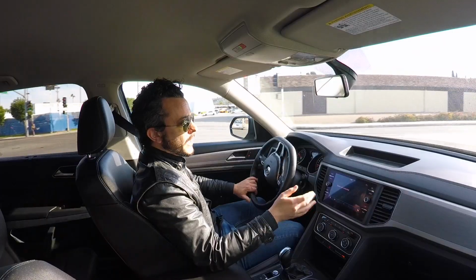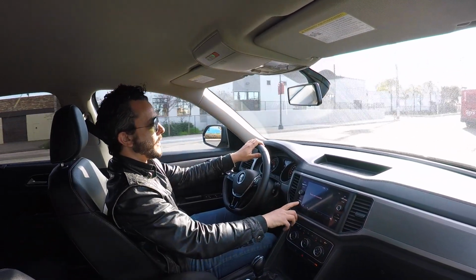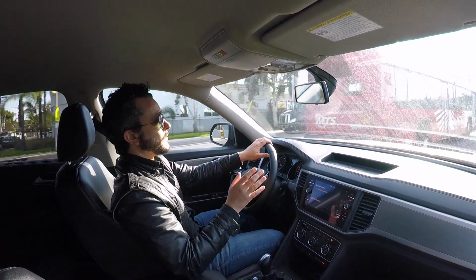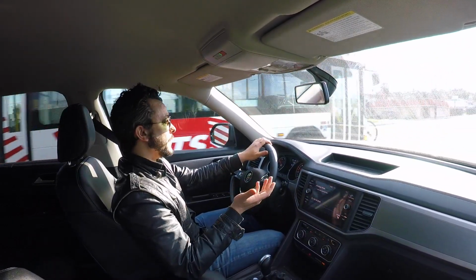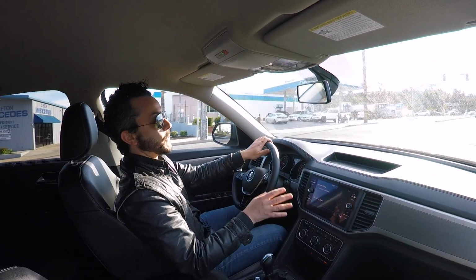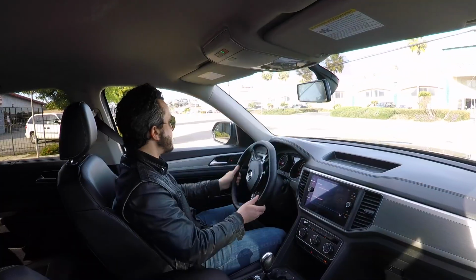It's difficult for me to do that without taking my eyes off the road, and even when I do take my eyes off the road, I kind of take a second to make sure I'm pushing the right one. Again, I'm a big dumb buffoon, so it might be easier for you. It does, however, look really cool. I do like the look of this center panel.